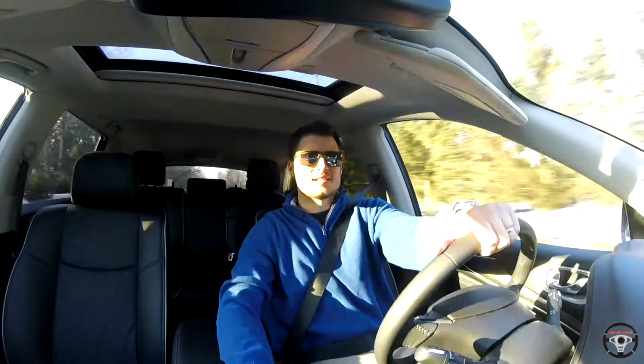Today, I'm driving the 2018 Infiniti QX60.